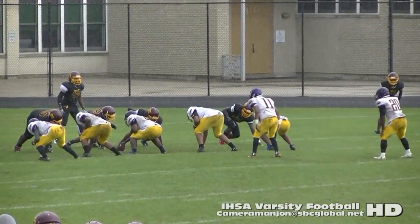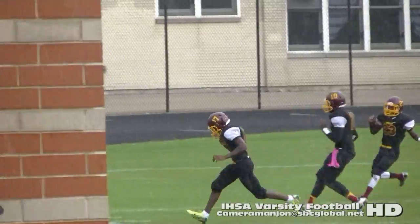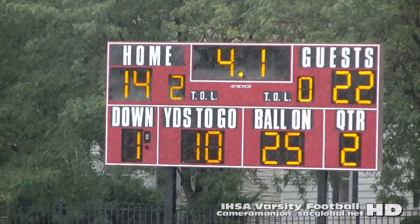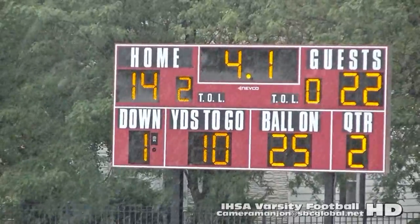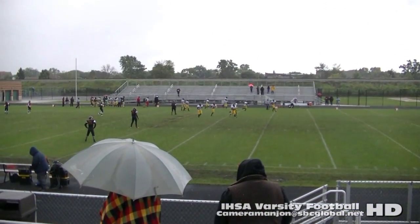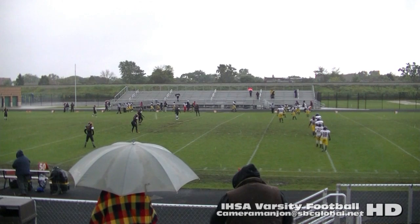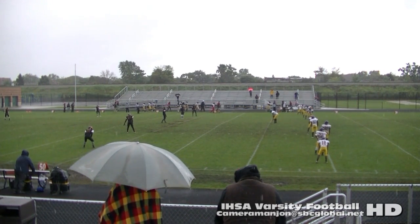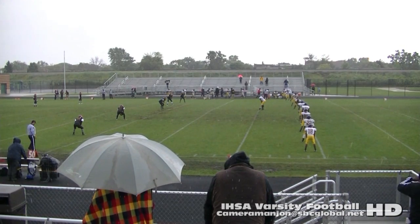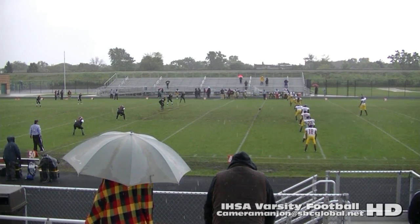Spread offense, going for two. Done deal. The two-point conversion was good. It ain't over, y'all. Let's go. 4.1 seconds remaining in the first half. As the rain comes down, 4.1 seconds left in the half, Boilermakers take a 22-14 lead over the Lindblom Eagles.